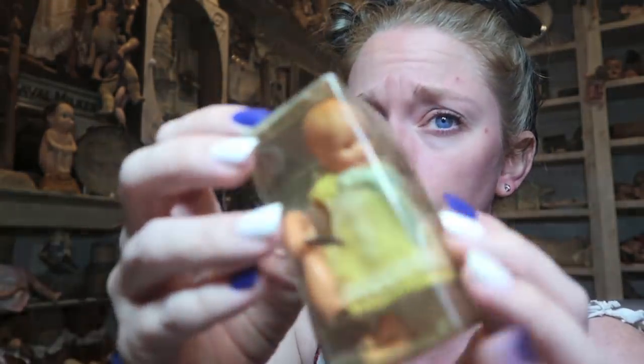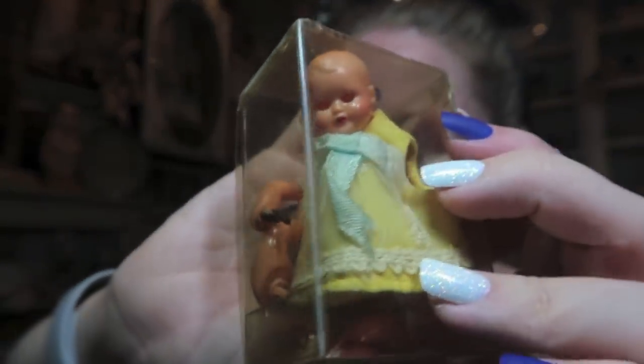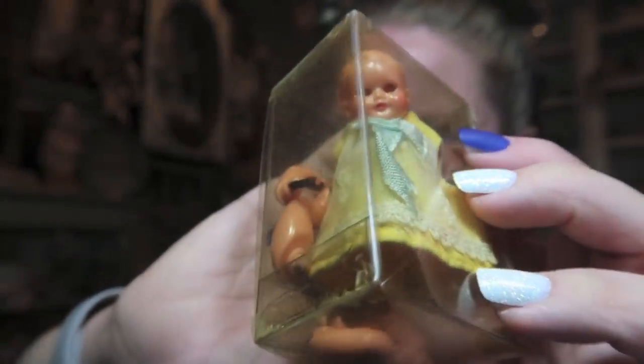Look at this little doll, all in pieces, but look, it has no eyes. Okay, this is the kind of stuff that I love. I mean, all of this stuff is the kind of stuff that I love, but it's just so creepy. I kind of want to leave it stuck in a box.